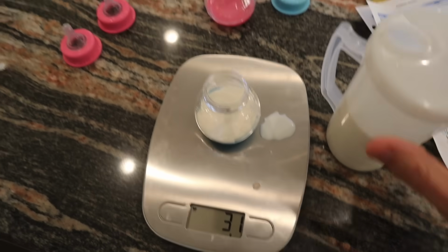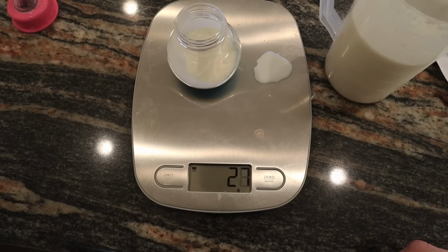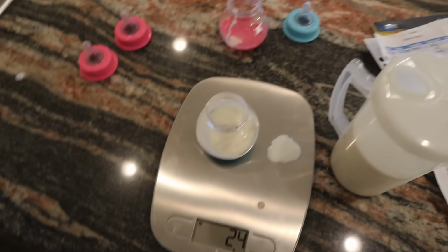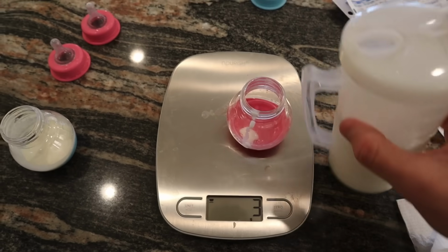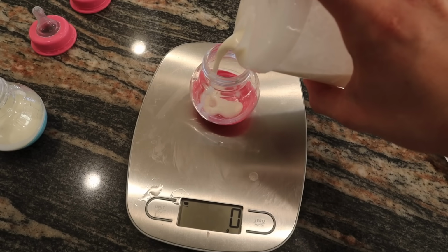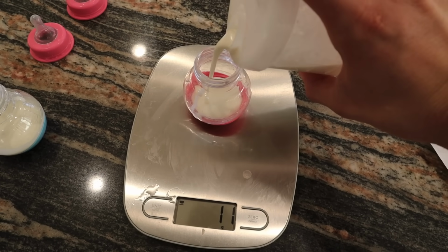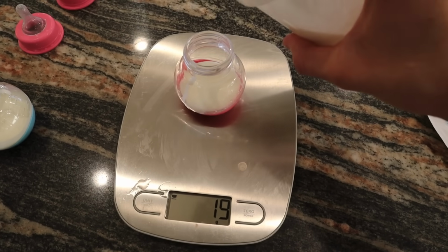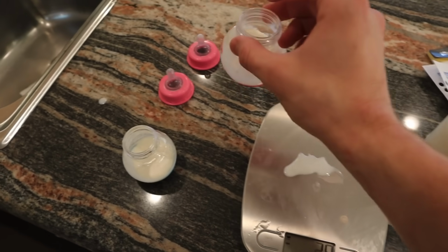So we got 30 grams right there. We're going to pour it into here. Let's see. 24 grams. So this bottle is absolutely perfect. Now we have to fill up the female's bottle to 24 grams. Let's pour some right there, and we're at 11 grams. Let's pour, we should be almost there. 18, 19, and 24 grams, perfect.